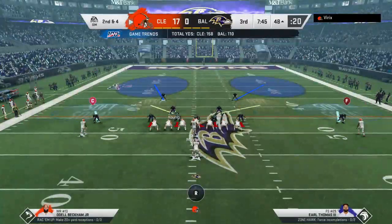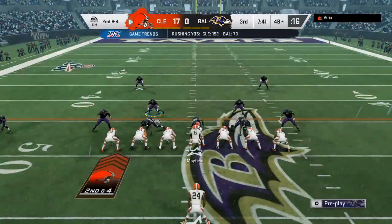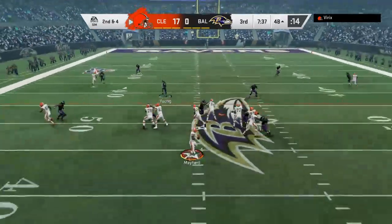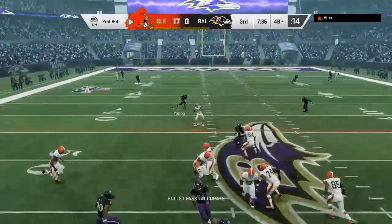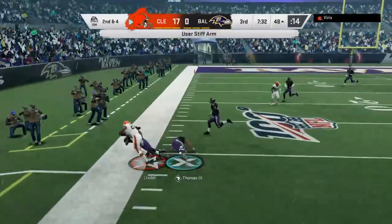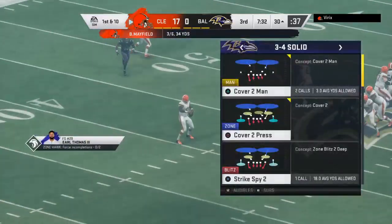Set, 180. Pick it up, pick it up, pick it up. Switch. My touch. Play action now. Here's Mayfield. Now he'll dump it underneath to his running back, complete. The catch and run, good for 18 and a first down.